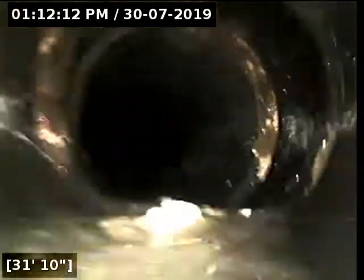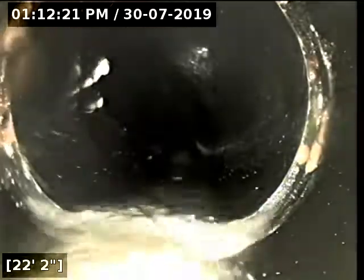So as you can see right there, from about 43 feet to 45, there's a belly in the line. I'll note it in my report. Just want to pull back to where the significant standing water issues are. Picture right here. So beginning at 6 feet, I'm going to go ahead and pause the video and get my locator and mark this area.